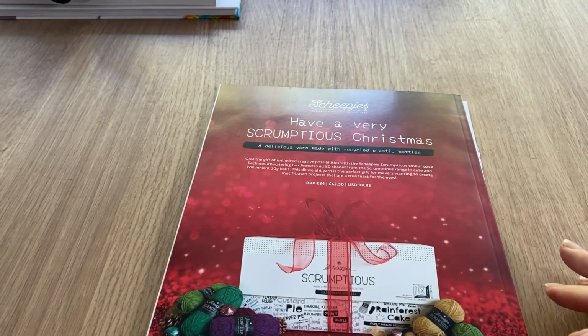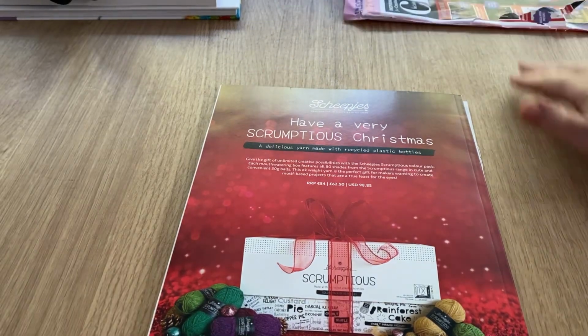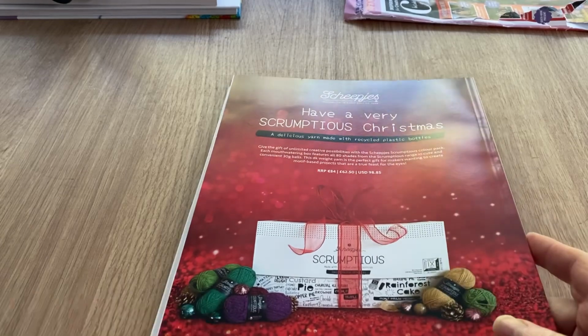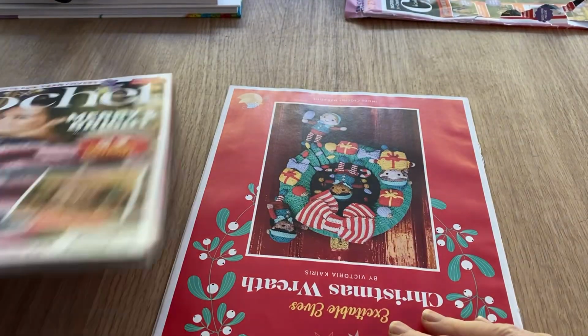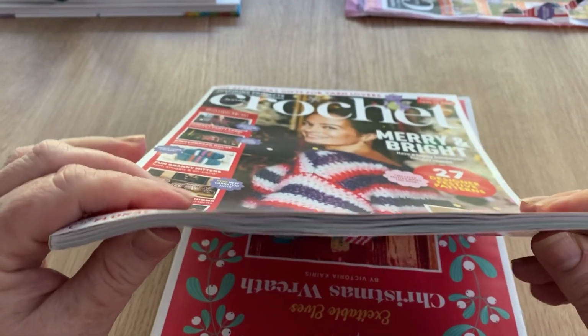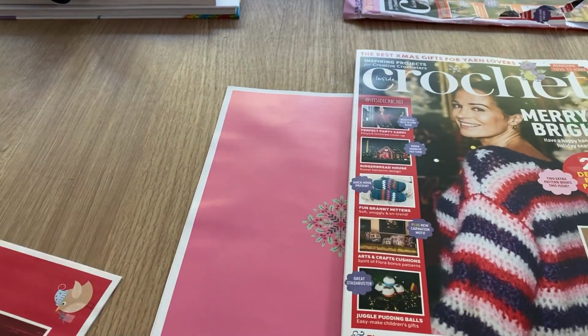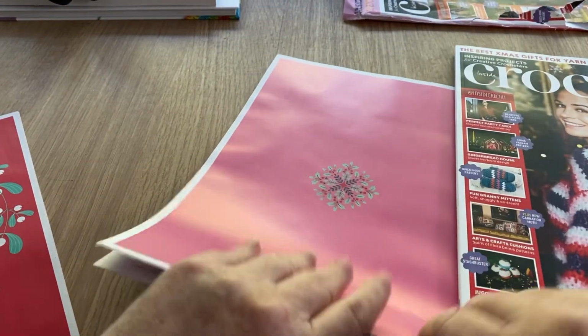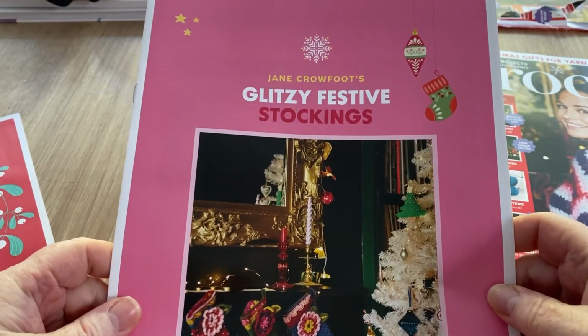So I'm going to put that out of the way for a moment. I'll put it over there. You can check it and see if anything's missing. Now, it's quite thick, this. It's actually very, very thick. The actual magazine itself is very, very thick, which is quite surprising. Now, we've got a couple of free gifts with it. We have glitzy festive stockings.